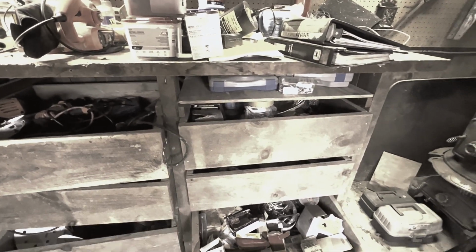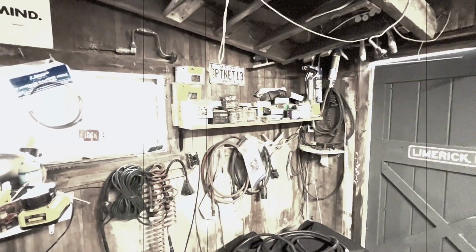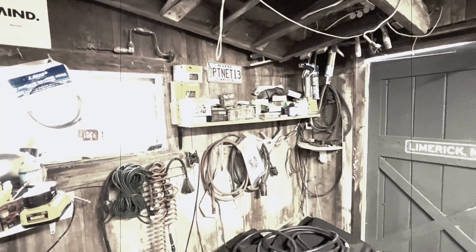I hoard screws. I've got three or four different drawers of screws here. I've got pretty much every screw you could ever want, and that's because I don't want to run to the hardware store every 10 minutes. Nails, extension cords, you're going to need some good cords, and we'll talk about some of those in a moment.